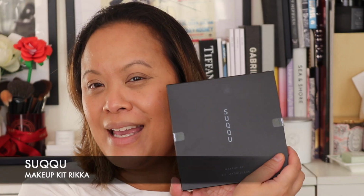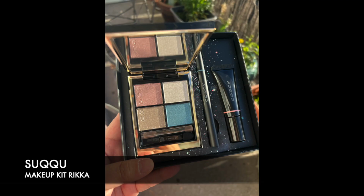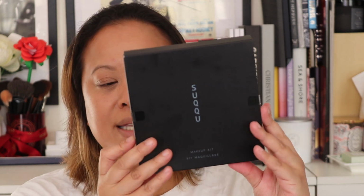So it's here. I've managed to pick this up at the Suqqu preview event. I'll be posting this video the day before the launch. And it is the makeup kit, the other makeup kit that I didn't pick up. This is the one I've purchased myself and it's called RIKKA, and I'm going to show you what it looks like. So in this makeup set, which is for the holidays, you get 3 items. You get 131 RIKKA, which is the eyeshadow, signature colour eyes, and then you also get the Suqqu nuanced eyeliner 110, and that is also a limited edition shade. And then you also get the Suqqu DEWY liquid blush, which is 101, and I'll be showing you all of these as well. So let's open it together.